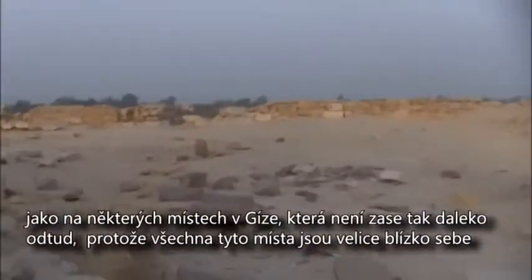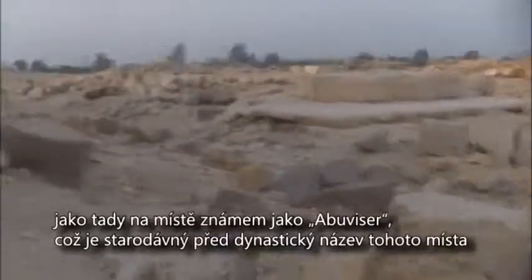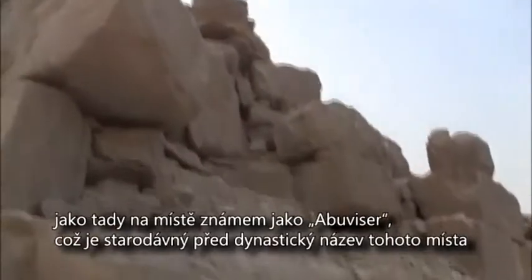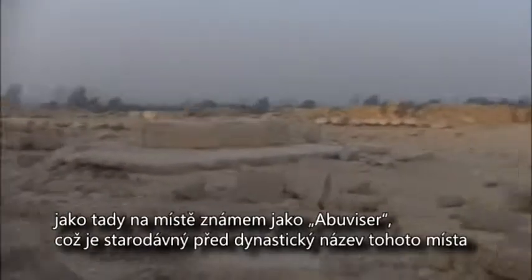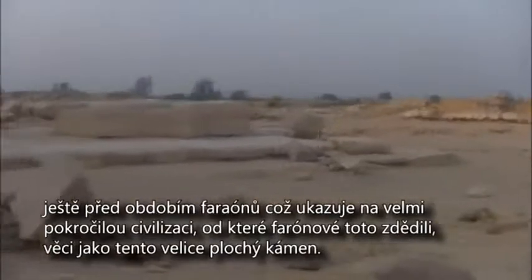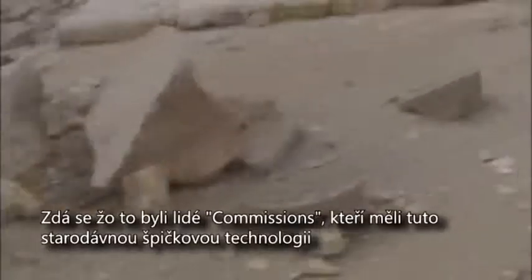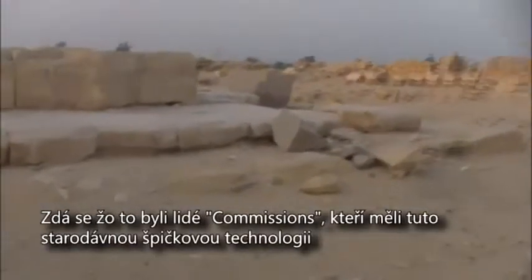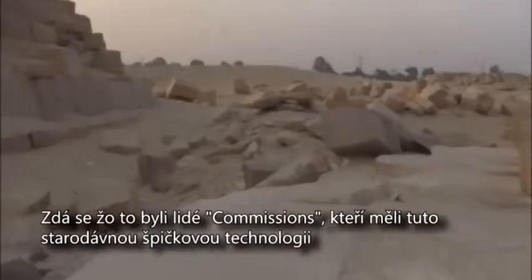which isn't too far from here because all of these sites are very close together. The sites in the area known as Buwizr, which is the ancient, pre-dynastic term for this area, as in before the pharaohs showed up, there was a very advanced civilization from which the pharaohs appropriated things like beautiful flat stone surfaces. The Cometians seem to be the people who had lost ancient high technology.